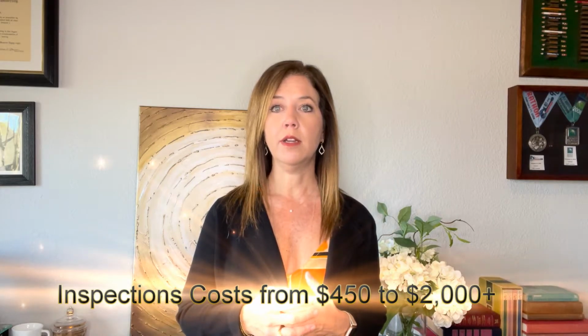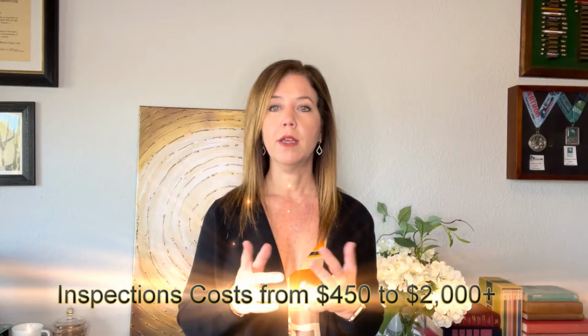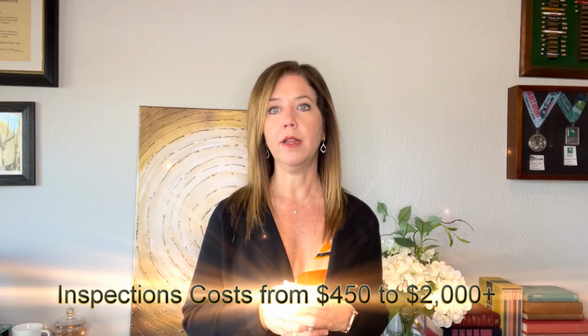If you are purchasing maybe a smaller property or a condominium, your general inspection might cost about $450. If you are doing a property that has all of the things, the pool, the septic, all of that, you could be spending $1,000 to $2,000 on inspections.